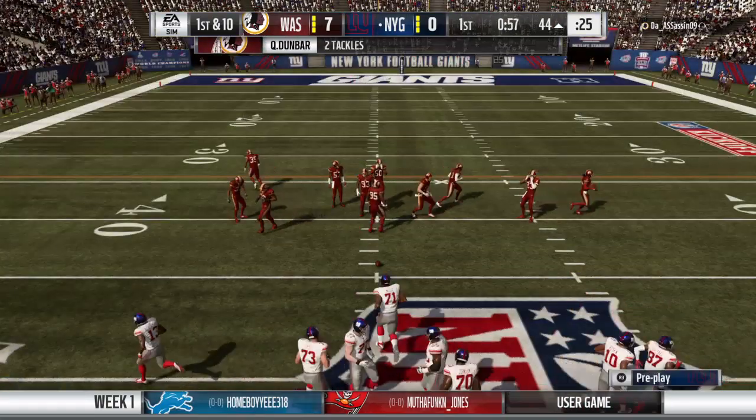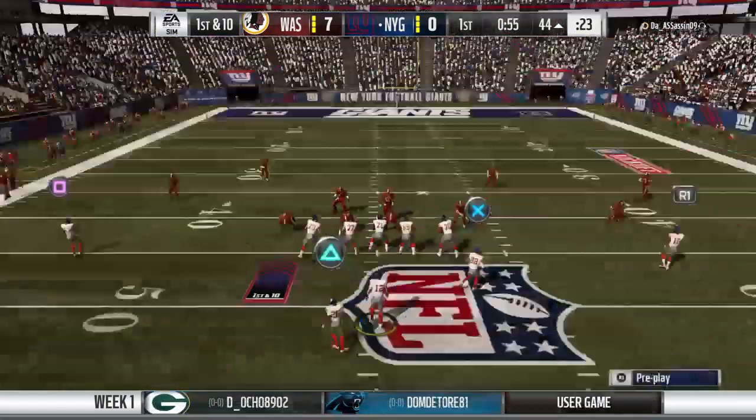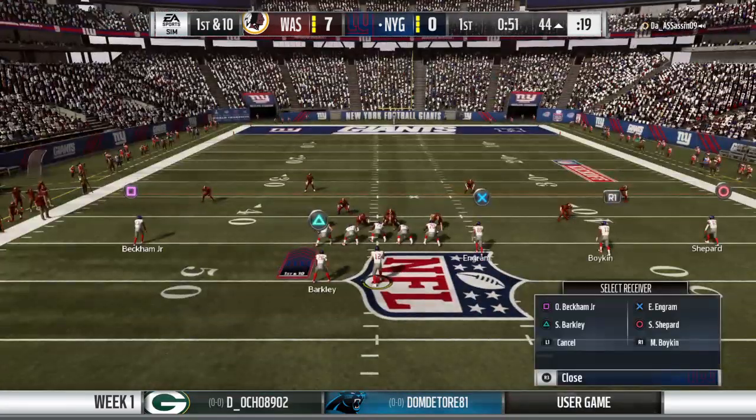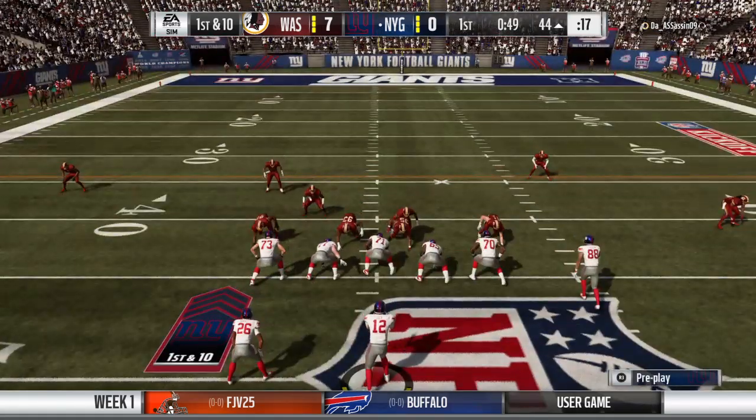On any given pass play, you never know exactly where your exit points are going to be. On this play, it was flushed to his left, still on the run, able to accurately throw the football for a nice first down.